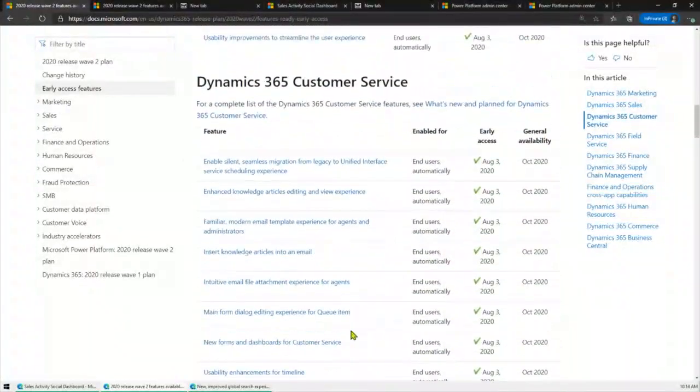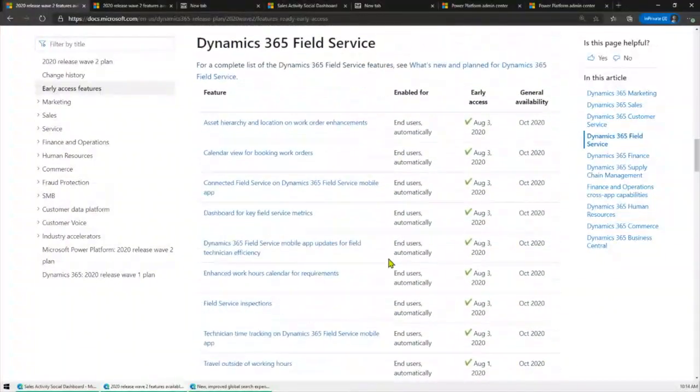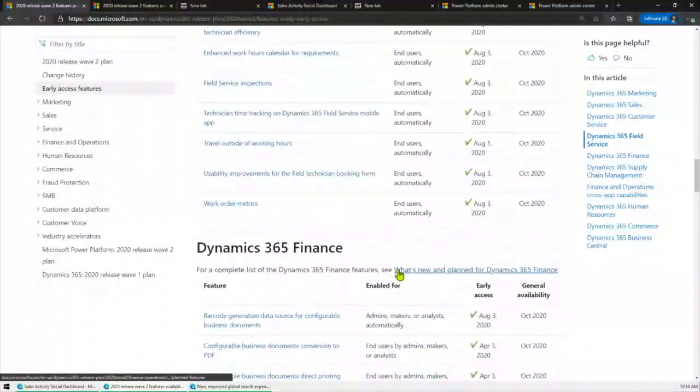So we have several features for customer service. I think there's about eight if I'm counting correctly here. And there's about a dozen for field service. Now, once again, if you're not using field service, some of the features don't apply to this application. There's a lot of good mention here. And then we get to finance.